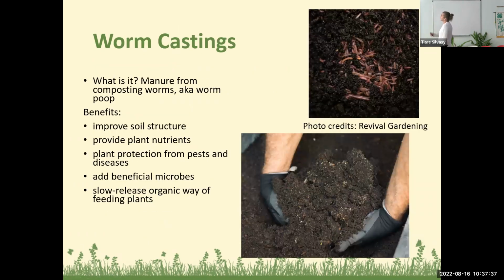Okay, so worm castings themselves, think of it as just worm poop. So the benefits of this is to improve soil structure as well, provide plant nutrients in an organic form. But you're also going to provide protection from pests and disease while adding beneficial microbes into the soil. And it's also a slow release organic way of fertilizing.